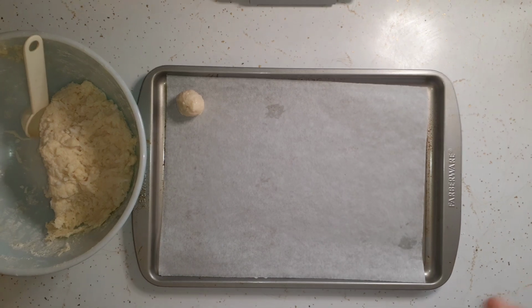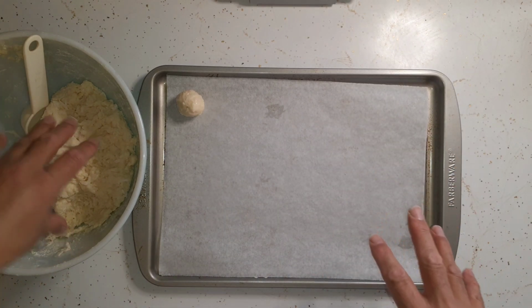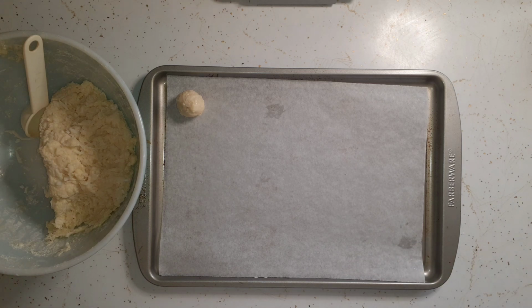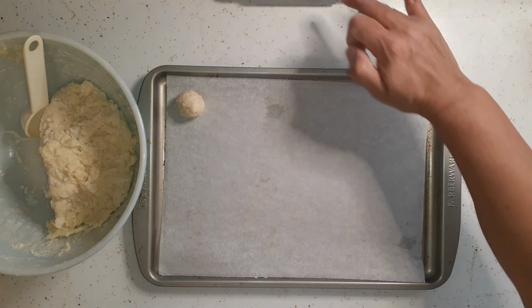And then once you use all your dough or however many you're going to make, you're going to put them in the refrigerator so they can chill and just get cold. So no specific time frame, whatever you think is chilled enough. And then you're going to come back and make your chocolate to dip them in. So I'm going to go ahead and make all these, and I'll be back.